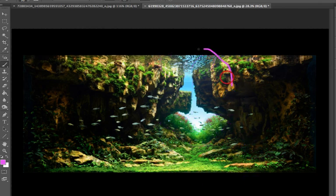This is the space that the whole layout is designed to bring you to, but it's also the space that makes you feel like, oh yes, this is a nature aquarium, a beautiful nature aquarium. That's really masterful in concept.